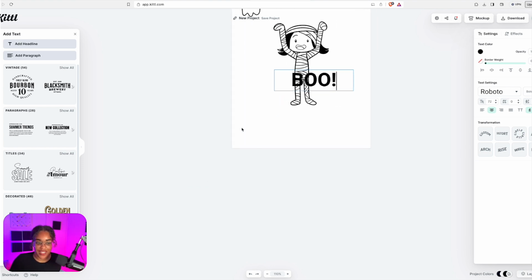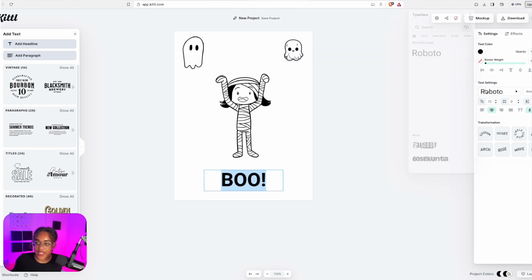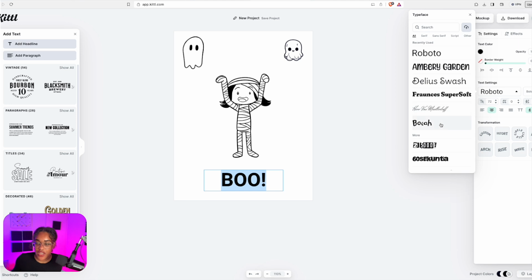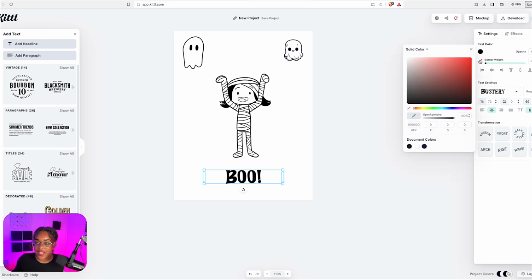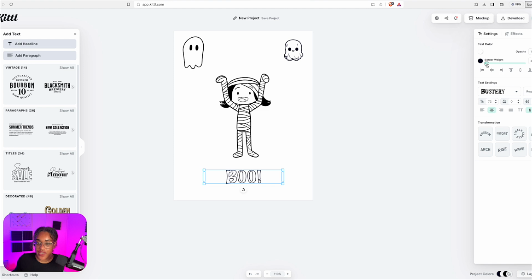Boo. That's it. I'm going to highlight it and go to the text settings, and then I can change the different types of text that are here. If I want this to be an outline, I'm going to do the same thing that we did for these images over here. I'm going to go to the text. I'm going to turn it white. I'll go to the border weight and turn it up. And that's the easiest way that you can create an outline.